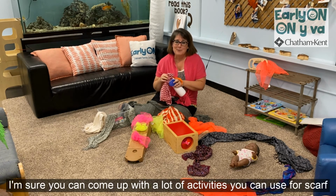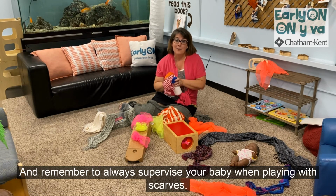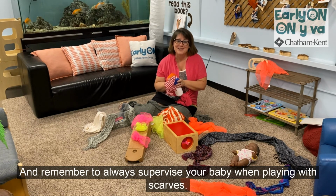I'm sure you can come up with a lot of activities you can use for scarf play with your baby. And remember to always supervise your baby when playing with scarves.